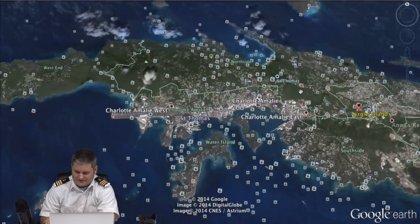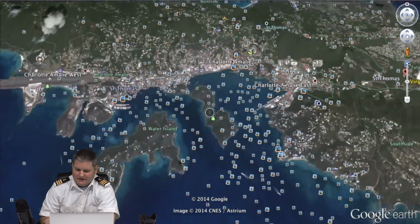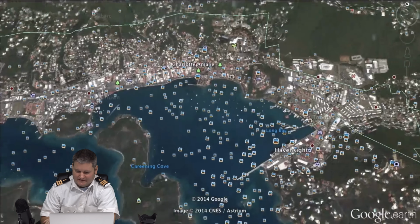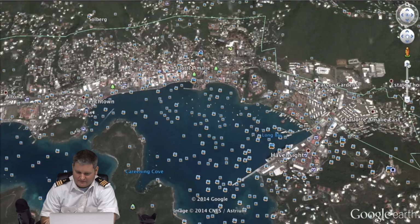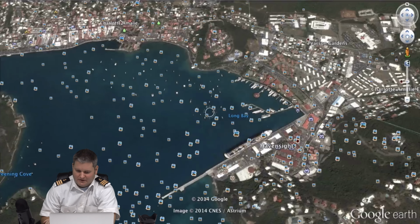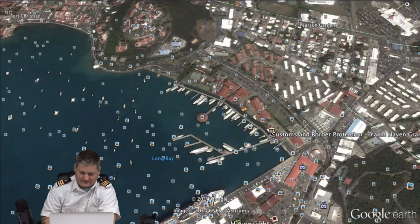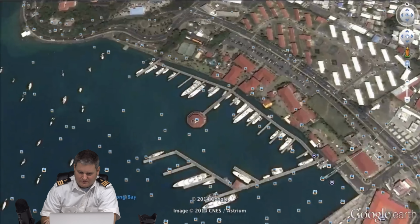And something else I want to show you. If you didn't even want to take a taxi or a bus, what you can do, and don't worry, it's safe, just use your common sense like anywhere, is walk from the cruise ship to the waterfront shopping in Charlotte Amalie if you just want to get some exercise and see the scenery. So let's zoom in and I can show you.